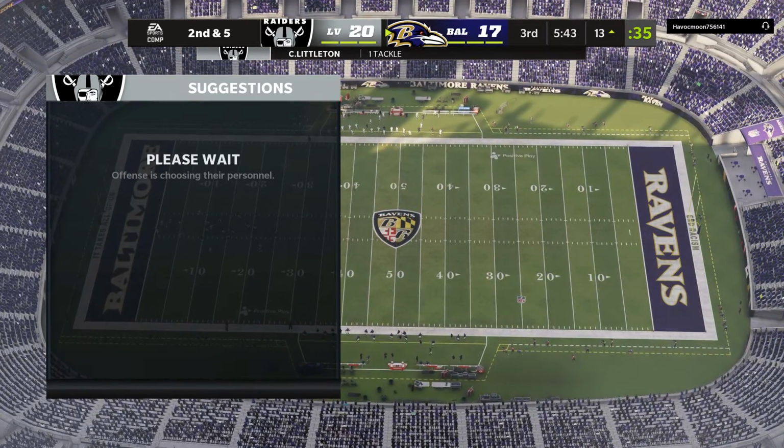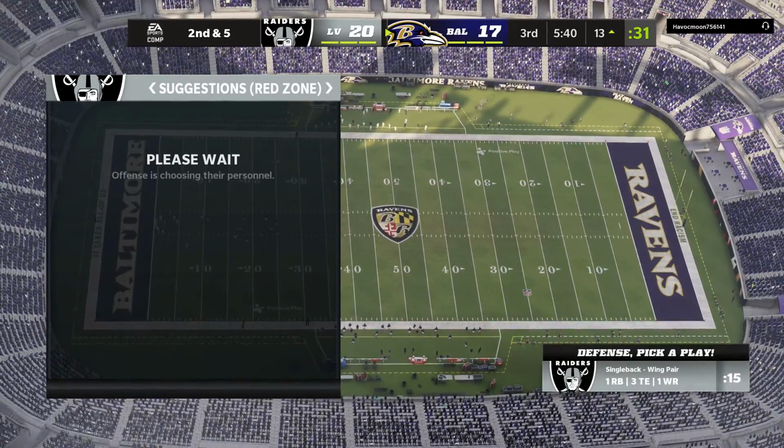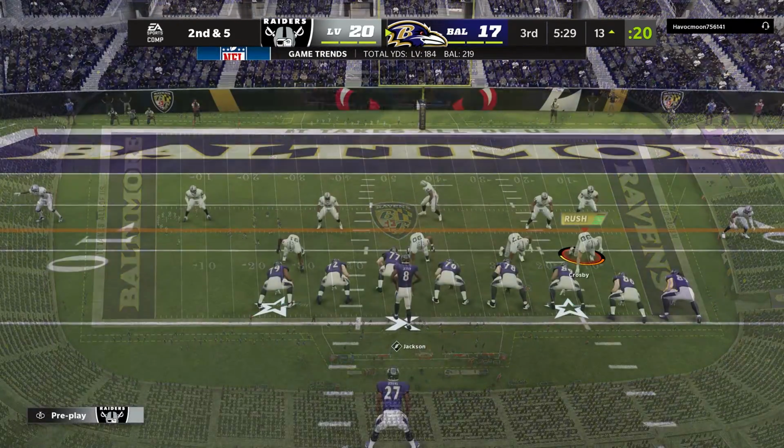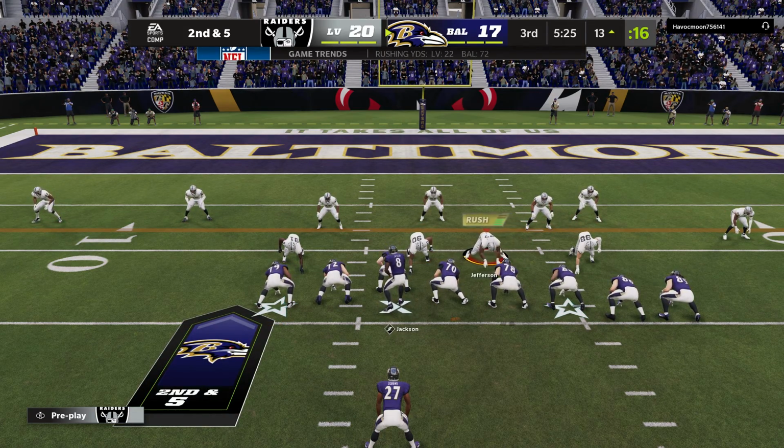Corey Littleton there on the tackle. He hadn't had a ton of success here so far, but you get the feeling that he might be on the verge of popping one. Yeah, even on that one, there was a little bit of a hole, but it closed there quickly at the end.